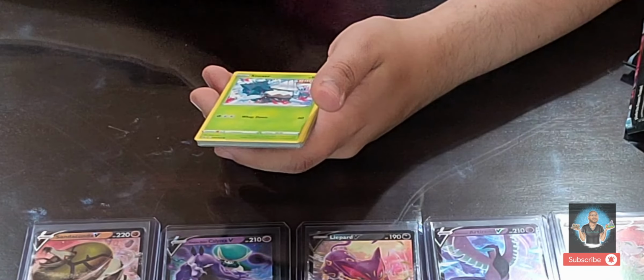Needless to say, this concludes our unpacking. It was trash. It was absolute garbage. Four Vs, two VMAXs, one full art trainer. There was no secret rares in this whatsoever. Absolute trash. My experience of Chilling Reign, save your money. Was this worth $115? Absolutely not.